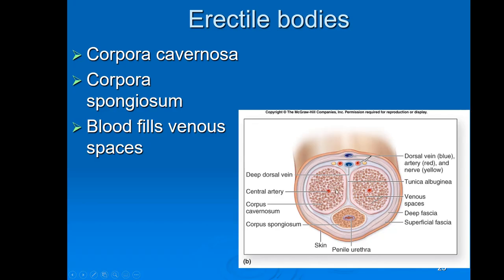One last thing, this is under control of the autonomic nervous system. The parasympathetic nervous system is responsible for relaxing those venous spaces and allowing blood to fill up and make the penis erect.